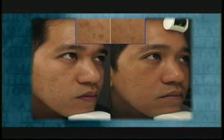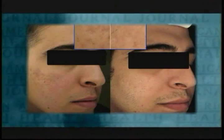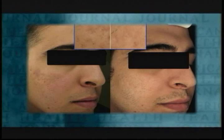Besides acne scars, Fraxel is FDA approved for the removal of fine lines, especially around the eyes. It's also approved for the removal of pigment, such as melasma, which is caused by hormones in women and also sometimes in men. So it's a unique product. It's able to do a number of things, including acne scars, wrinkle removal on the face, as well as the neck, the chest, the hands, other places. Also, it does remove pigment that is due to sun damage.